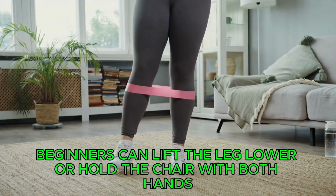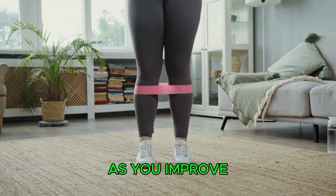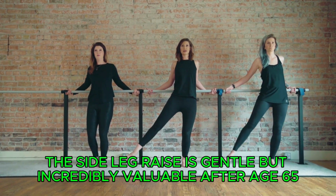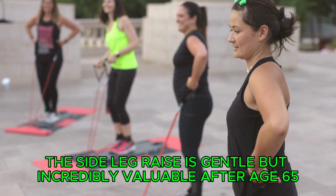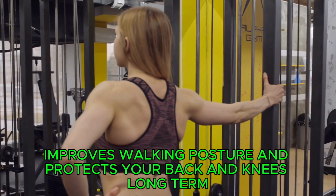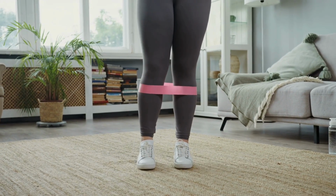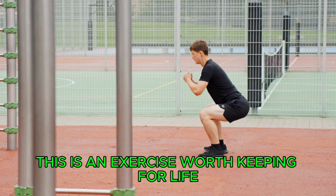Beginners can lift the leg lower or hold the chair with both hands. As you improve, reduce support or hold the leg up a bit longer for more challenge. In short, the side leg raise is gentle, but incredibly valuable after age 65. It strengthens the hips, lowers fall risk, improves walking posture, and protects your back and knees long-term. If you want to walk with confidence, stay independent, and feel steady every day, this is an exercise worth keeping for life.